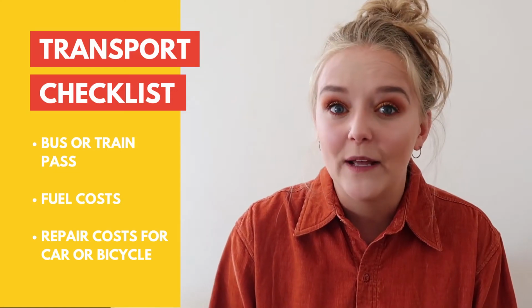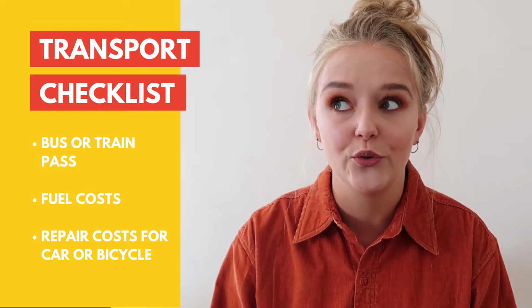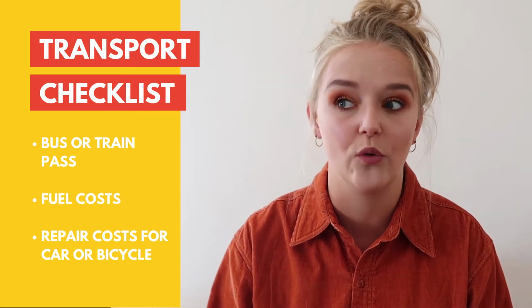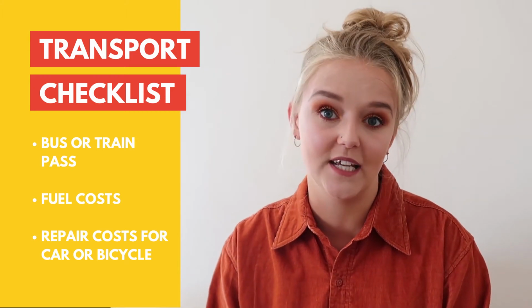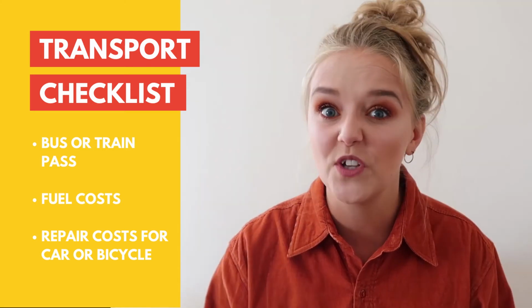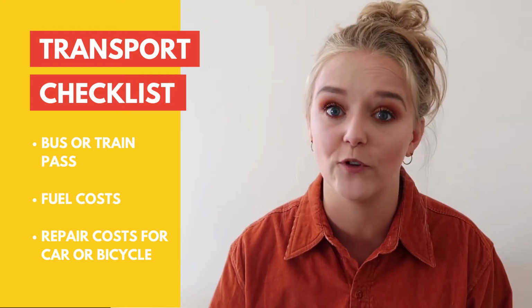Then you want to think about a transport checklist. If you are choosing to move to university, hopefully there won't be a huge transport cost day to day. You may be able to walk, or you may be able to get a really cheap bus. Then you want to think about going home to visit parents. How much is a train ticket? Are you going to go home once a month? Are you going to go home twice a month? There's also things like petrol in your car if you have got your car with you. Those are the monthly costs when it comes to travel and transport.